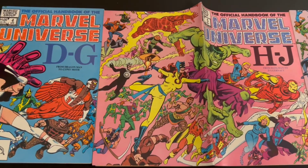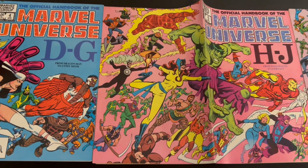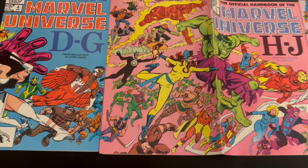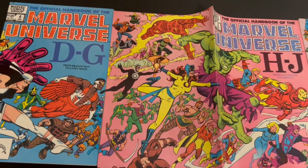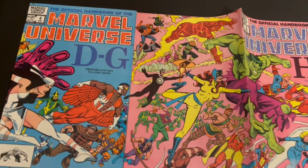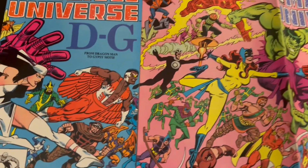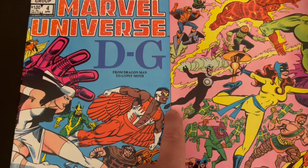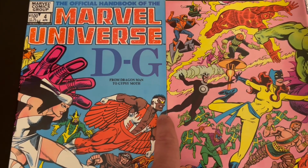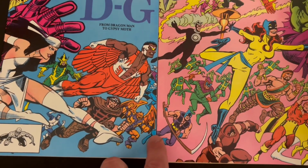Okay, it's not immediately obvious because the background color on each issue changes and the images don't line up exactly, but there is a connecting thread through these covers, and I'll just show you the 4, 5, and 6 to tie out with the issue that I picked up. So here's issue 4. You can see Havoc's leg, or his foot, is on issue 4, and then 5 continues that image there. Same down here.